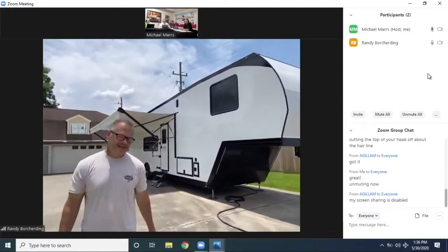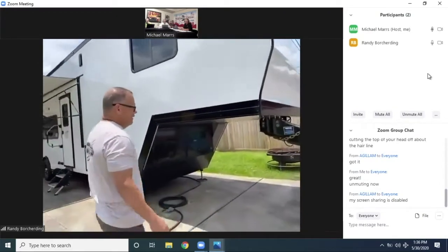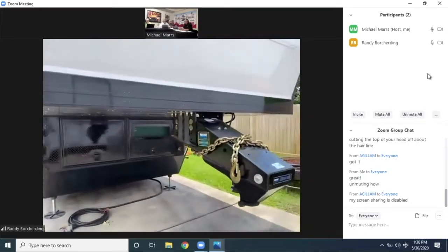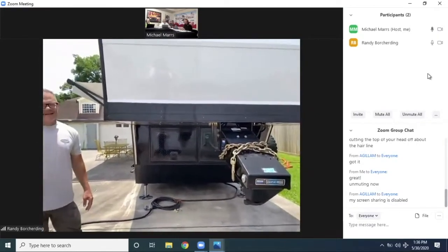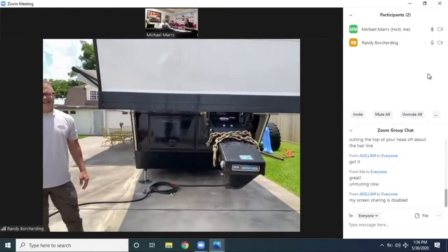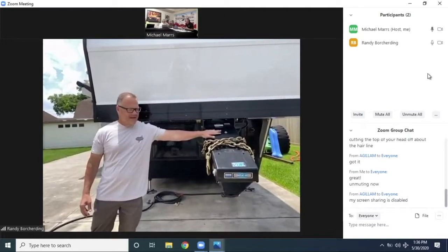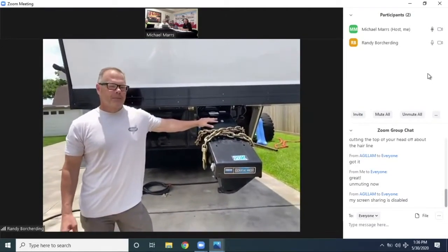Yeah, but it's unique. First of all, this is one of those kind of trailers that we call a fifth wheel. So it's kind of like an 18-wheeler where that hitch right there goes into the center of the bed, or a specialty bobtail. That thing, that's major league there, brother.